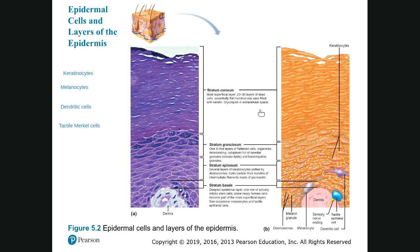The stratum lucidum, which is not seen here but is found in thick skin, is made up of dead keratinocytes. The next layer, moving deeper into the skin, is the stratum granulosum. It's a very thin layer of cells. It consists of 5 cell layers. This is where the process of keratinization begins, where we produce keratin.